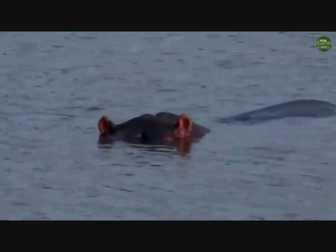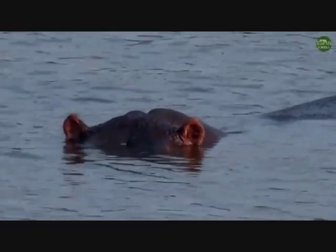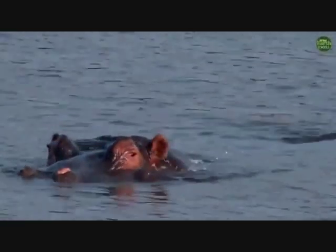because in about 2.5 hours time, the sun is going to go down and the hippos are going to come out of the water, because that's when they start their day. They have night shift, whereas some of the other animals have day shift. See, that one's hiding from you now. There he is.